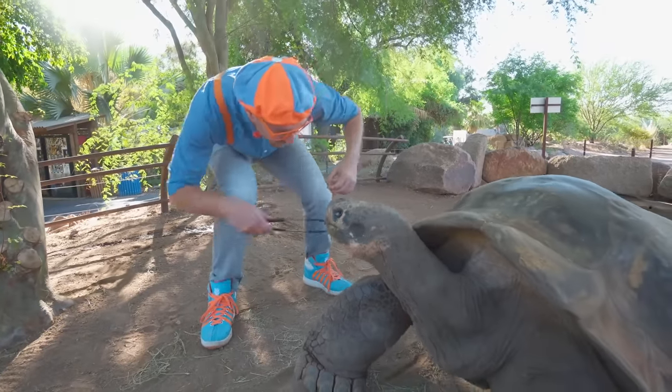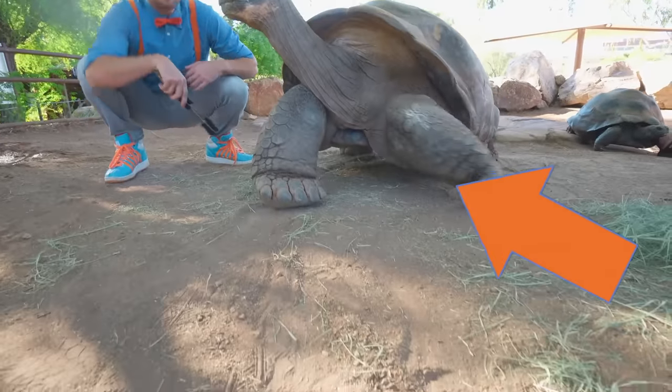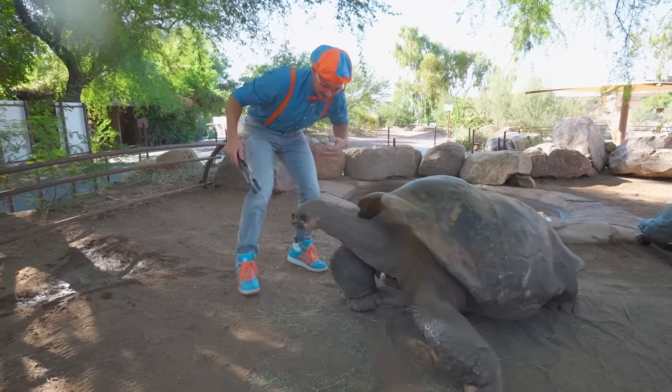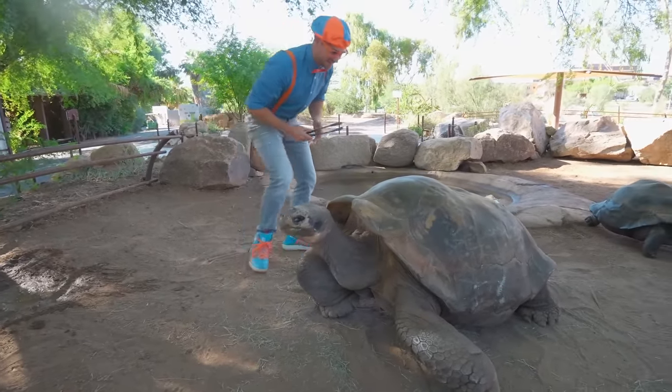Whoa! Look, the tortoise is off the ground. Do you see that? Because that allows for all the bugs and everything to get away from its underneath area. Whoa! Okay, let's go get some more carrots.